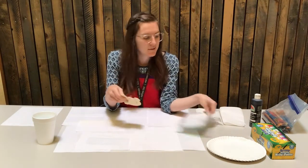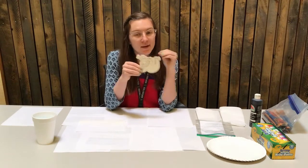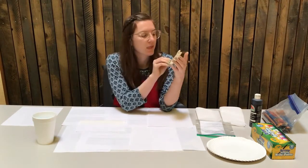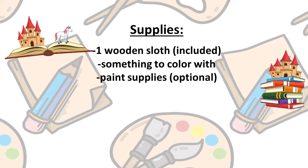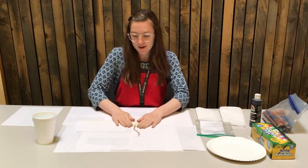This week's theme is rainforest animals, so we are going to make these cute little sloths. Let's see. You can color them, you could use markers. I'm going to use paint. I thought it would be fun if we got to paint together. So that's what we're going to do.